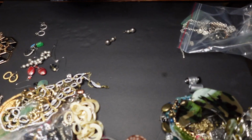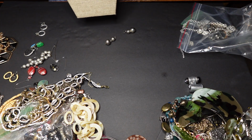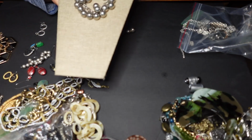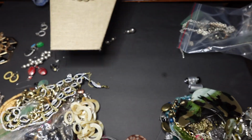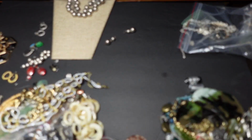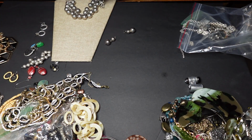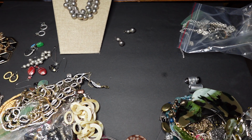Let's see if we can look at this on the bust, see what it looks like on. It's a very short piece. It does have a good size extender though. Let's use the extender and see what it looks like if we lay it all the way out, because it's pretty short. But with the extender, this has got to be at least a 4-inch extender, I would say. With the extender, it's much better.